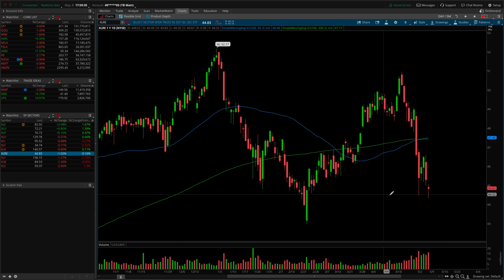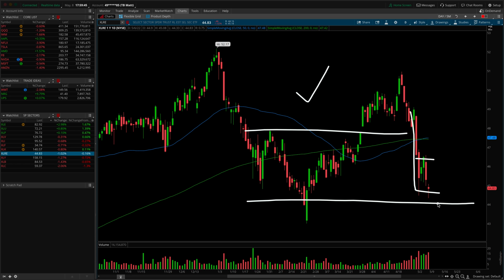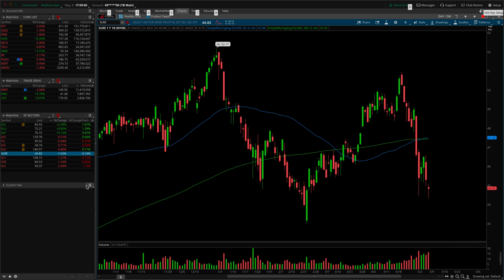Real estate, what do we see here? Again, just more weakness. This is fine. This is actually a decent look for the S&P 500, remembering that this is more of a defensive sector, right? As long as it plays nicely in this overall range, fine. Again, the look we want to avoid is just an all-out breakdown underneath 44 inside of real estate.